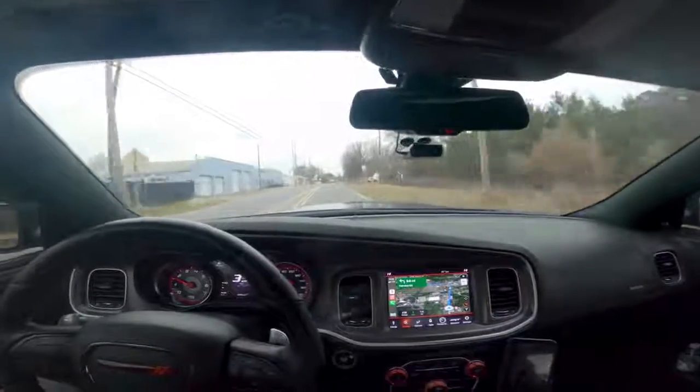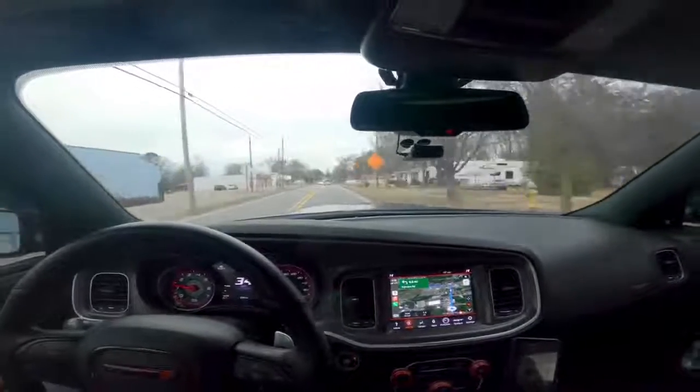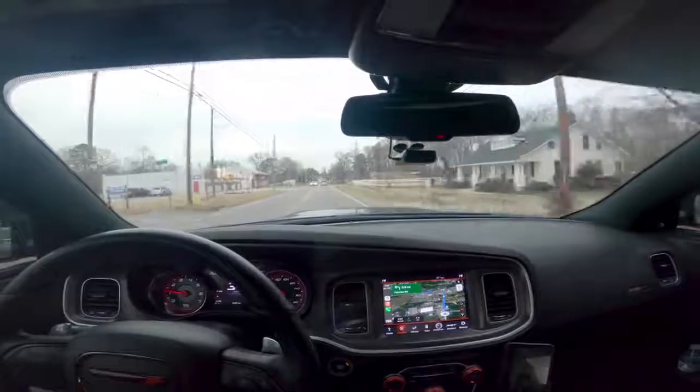It's getting dangerous out here for the 392 boys. I'm gonna be honest with you. Protect yourself and your car by any means necessary.